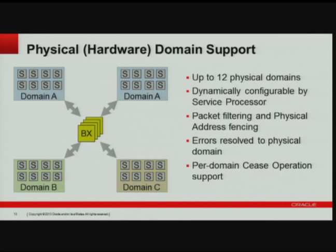The physical domains are dynamically configurable by the service processor. Either all SMPs are part of a single domain, or every SMP can be its own domain, or any configuration in between. Bixby supports packet filtering and physical address fencing functions. For instance, a communication between the two top SMPs is allowed, but communication to any other domain is blocked by Bixby. Errors are resolved to physical domains wherever possible, and Bixby also supports a mechanism called cease operation, which basically implies that if one component of a physical domain has a fatal error, we force down all components of that physical domain as quickly as possible.